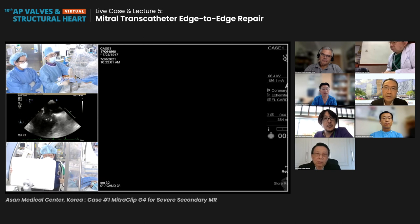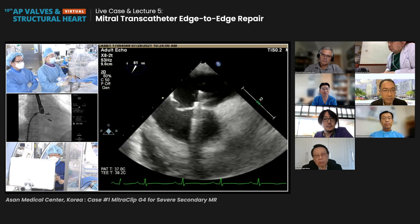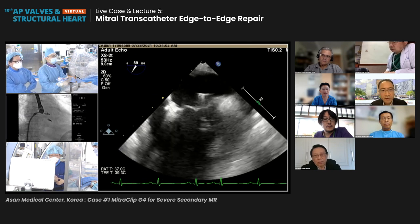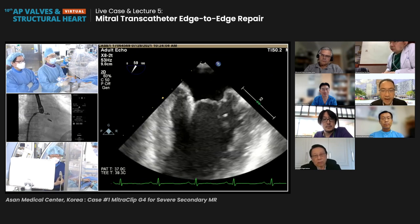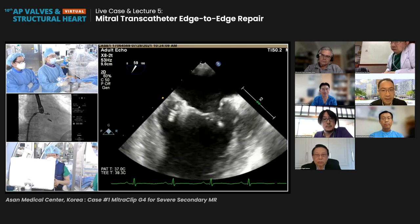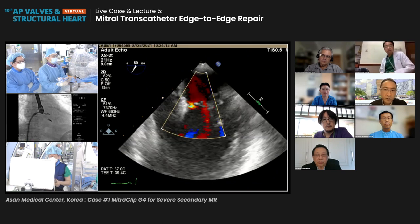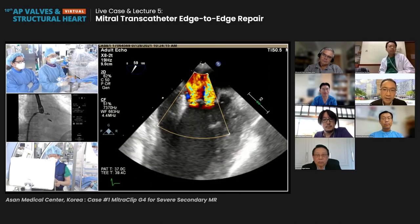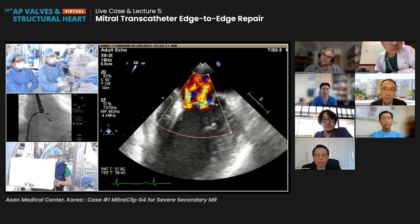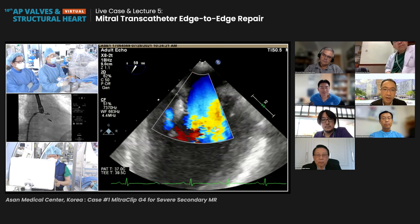Do you use XT or XTW? It depends on the case. If it's a very large flail gap with a long leaflet, I would use the XTW, but really it's case by case. We haven't had to do that. The main times we've used the XTW or XT systems are in the tricuspid space. Yesterday, we did use the regular XT.